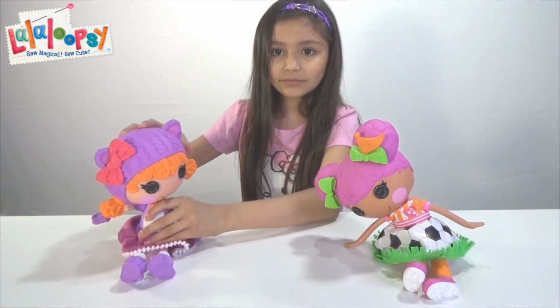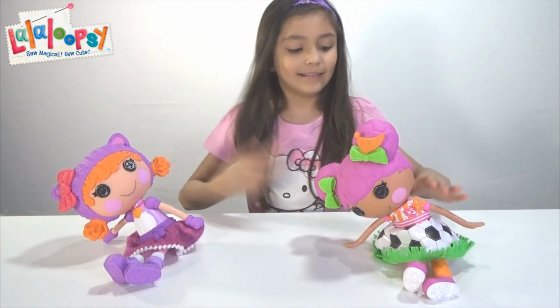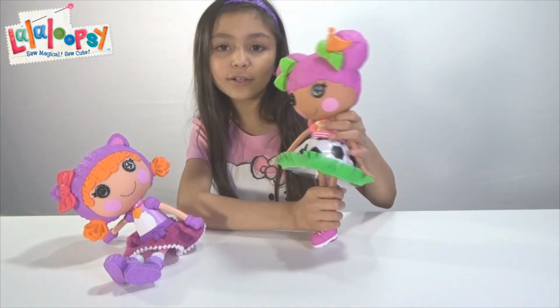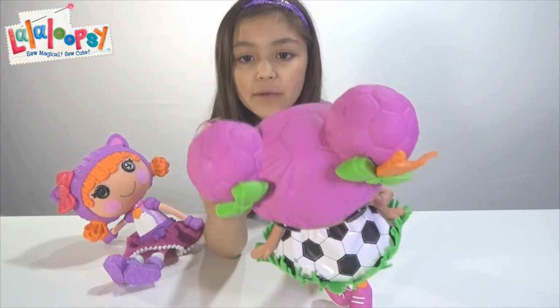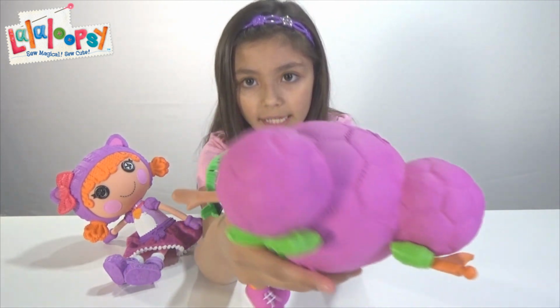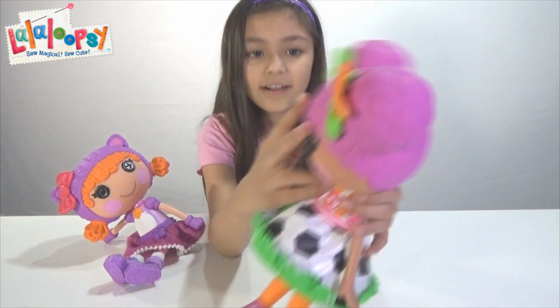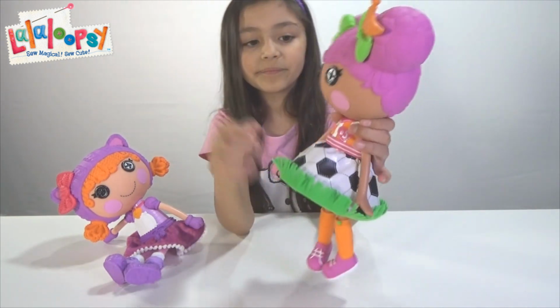Whoa! I guess I'll just make her sit like that. Can she sit? There. And so now on the Whistle Kick and Score, she's so awesome. And if you noticed on her hair, it's like football design patterns. You can see little polka dots on her hair. Wow, that is so awesome. And she has two little green bows and a little flag in her hair.